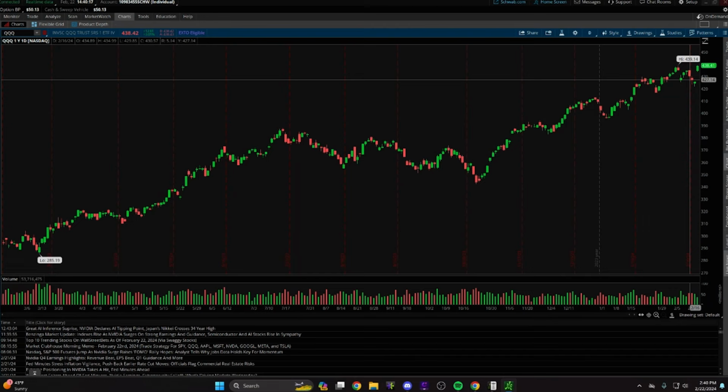NVDA beat earnings and is up from a low of 645 to 780, just clearing the 750 breakout and continuing to push all the way up to 780. Didn't think this was going to happen on the gap up. I thought it was going to be weaker like one of these gap ups on previous earnings, but it absolutely roasted and went almost all the way to 800 now.